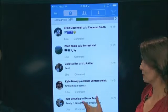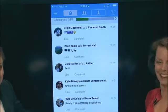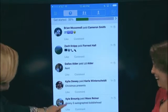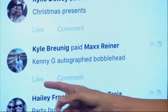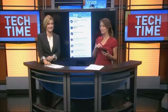I love this. Kyle Brudnick paid Max Reiner for a Kenny G autographed bobblehead. I want to know how much he paid him. And you know what? You could like that, or you could comment on that and ask him for that information. So it's very public. It is very public, which is a drastic contrast with Square Cash.